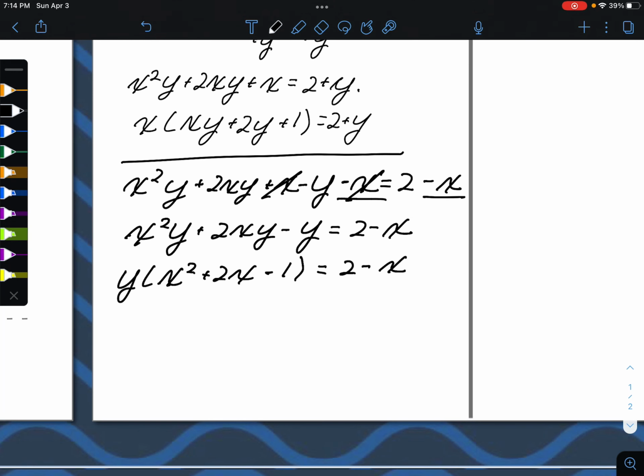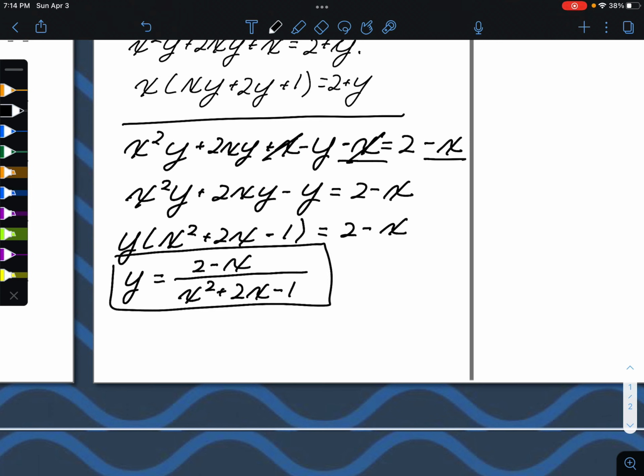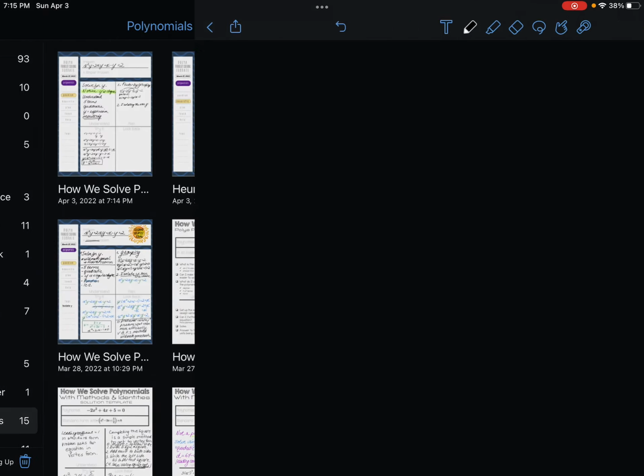I can already see how this is going to isolate the variable y. So I feel really good about this approach. So I'm going to say y is equal to 2 minus x over x squared plus 2x minus 1. And I got it. I've got the answer for y. Okay, so let's make sure that we're answering the ask. Again, we needed to solve for y, and we needed to solve it for this problem. We can even go back to the original question.